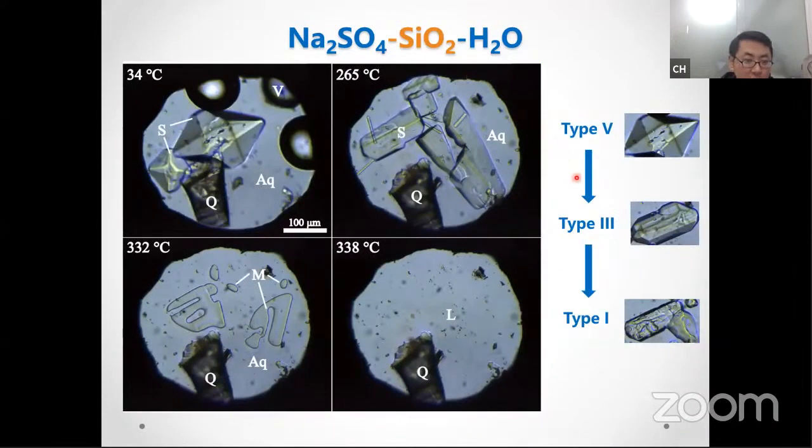Sodium sulfate underwent a series of phase transitions during heating, from type 5 to type 3 and then to type 1. The crystals melted at about 270 centigrade. This is nearly 200 centigrade lower than the water-saturated melting point of sodium sulfate. The molten sulfate totally dissolved into the aqueous solution at about 340 centigrade.